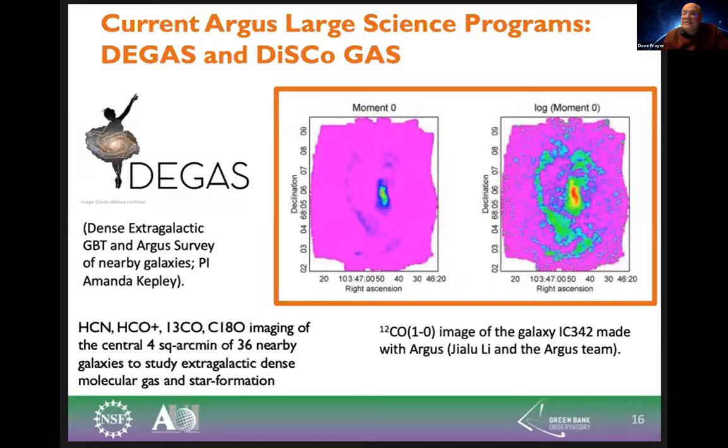They have a lot of ancillary data. These are famous nearby galaxies. And the picture here just shows an early picture. It's actually 12CO of IC342, which is a nearby galaxy, and shows some of the spiral structures, and you get the higher resolution data with the GBT over what you could obtain previously.